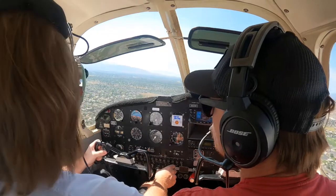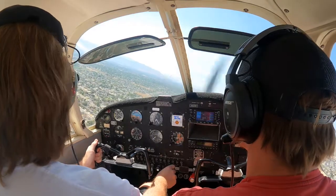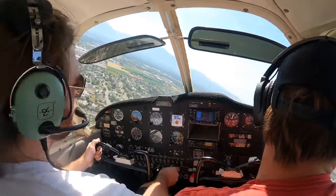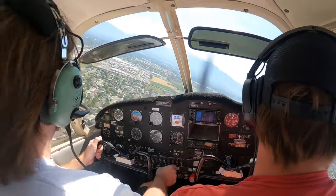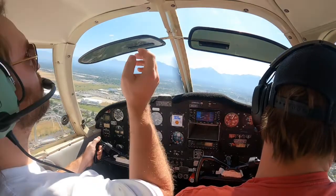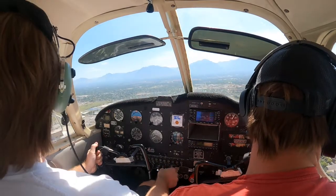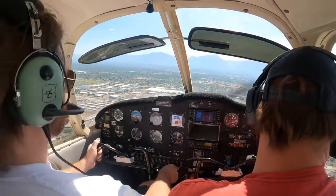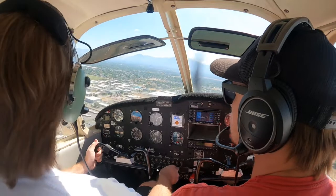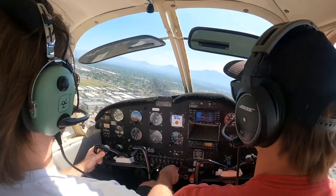South Valley traffic, Cherokee 5923 Whiskey, base 34 South Valley. South Valley traffic, Cherokee 475 Charlie Delta, is left downwind runway 34 South Valley. South Valley traffic, Cherokee 5923 Whiskey, final 34 South Valley.